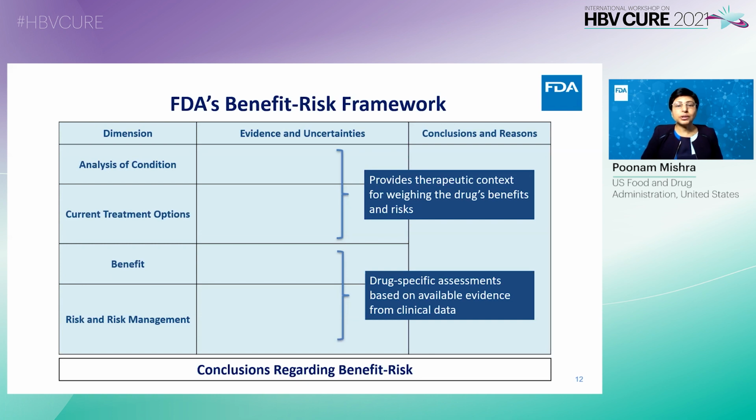The benefit risk framework, as shown in this slide, provides a structured, qualitative approach for identifying, assessing, and communicating the important considerations that factor into the benefit risk assessment. The first two rows, analysis of condition and current treatment options, provide the therapeutic context. Benefits and risk management are product-specific rows for assessment informed by the evidence about the drug's safety and efficacy based on clinical trial data. Benefit risk assessment takes into consideration demonstrated therapeutic effect of the new drug and observed safety and tolerability profile in the context of the severity of the disease condition and the patient's current unmet needs.